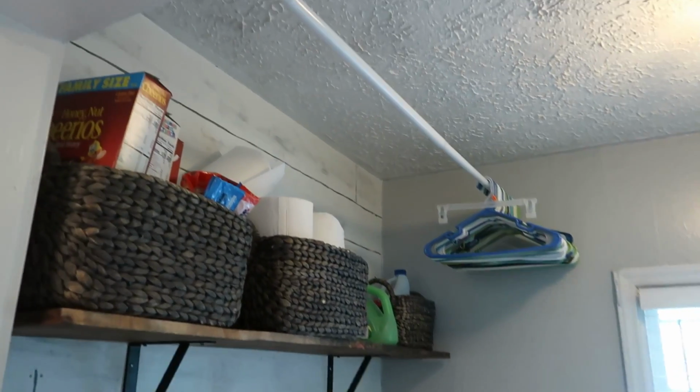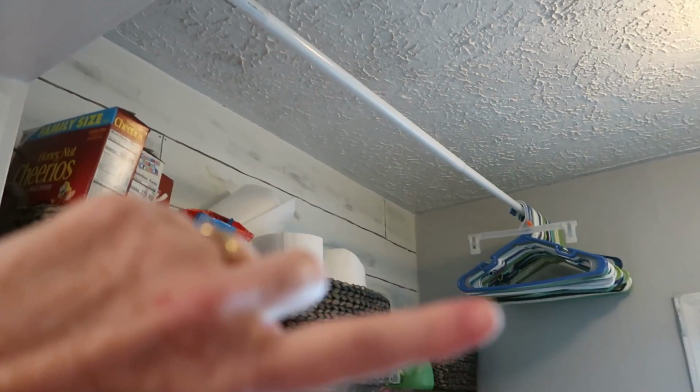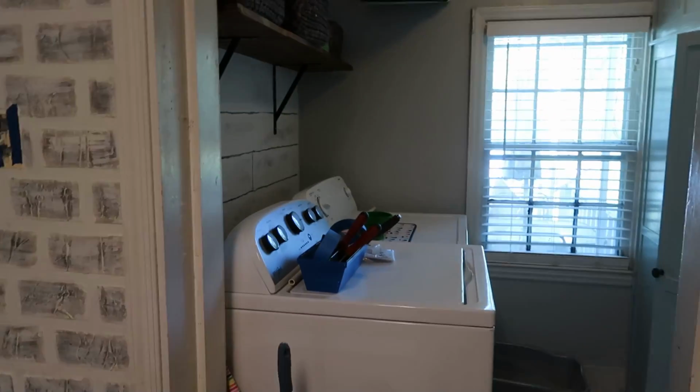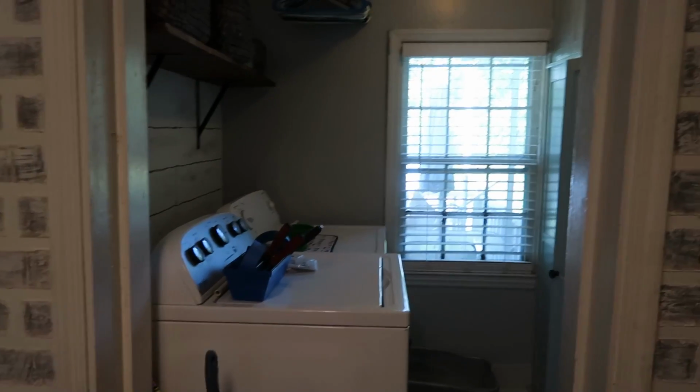So I'm probably not going to work on this today, just because that's kind of the next thing. But Marion did hang my rod again in here, so the laundry room is coming along, very close to being finished. Obviously I need to do my trim, need to get my window, and yeah.